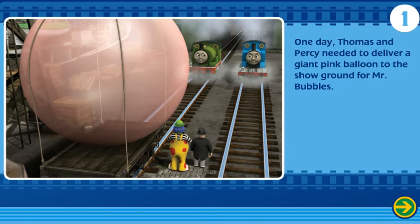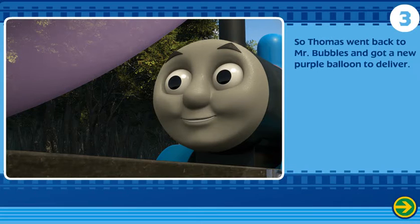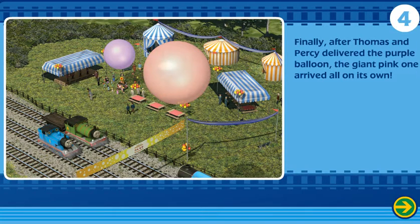One day, Thomas and Percy needed to deliver a giant pink balloon to the showground for Mr. Bubbles. On the way there, the wind blew the giant pink balloon away. So Thomas went back to Mr. Bubbles and got a new purple balloon to deliver. Finally, after Thomas and Percy delivered the purple balloon, the giant pink one arrived all on its own. The end.